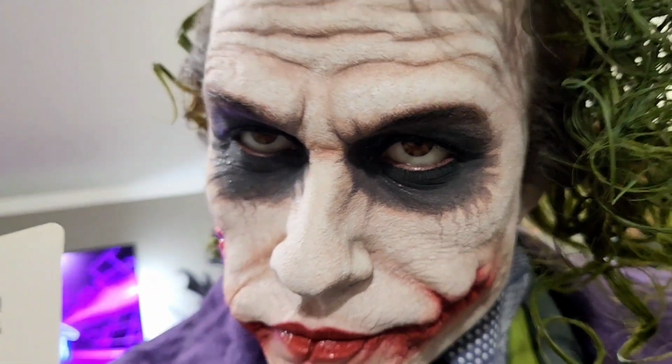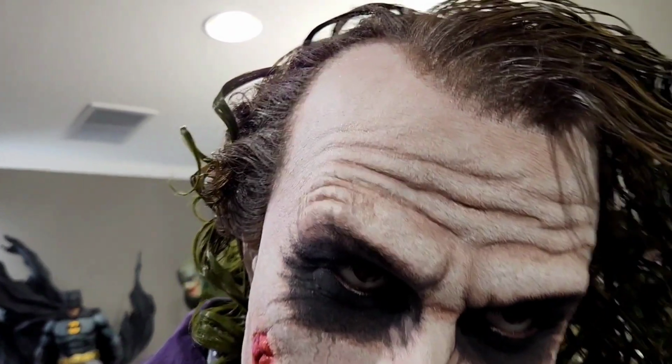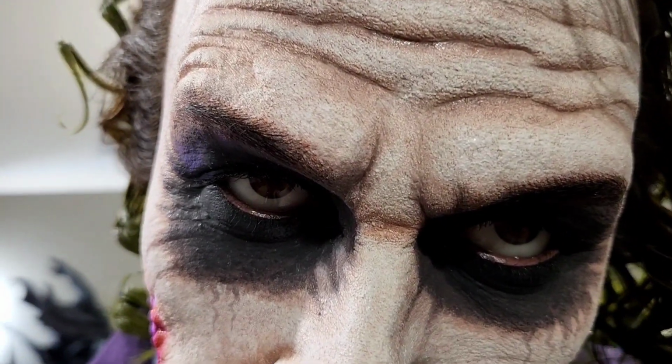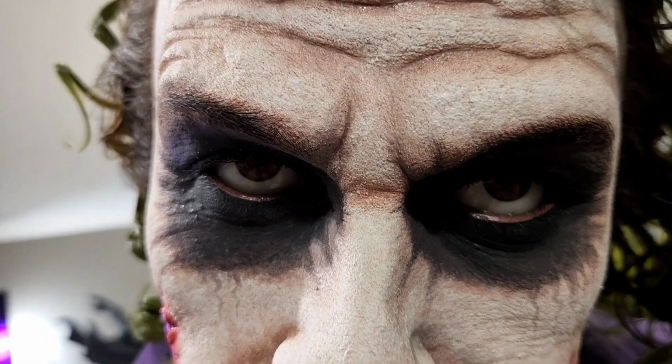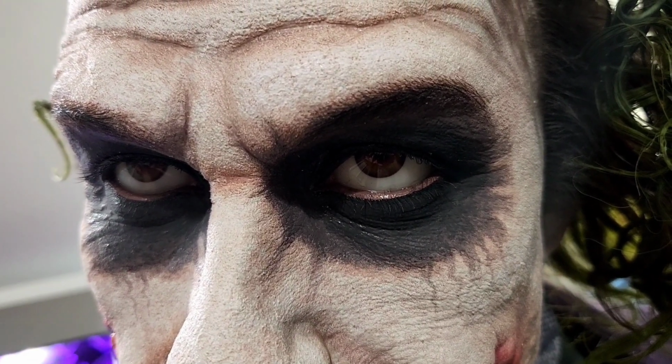The eyes look great. I feel like in person they could have maybe been a little bit darker. I would have liked to have a little bit more smudge up top. There is a little bit of that. You can see that it's got the real eyelashes, the real eyebrows, all real hair, or at least hand-punched hair, which looks great.